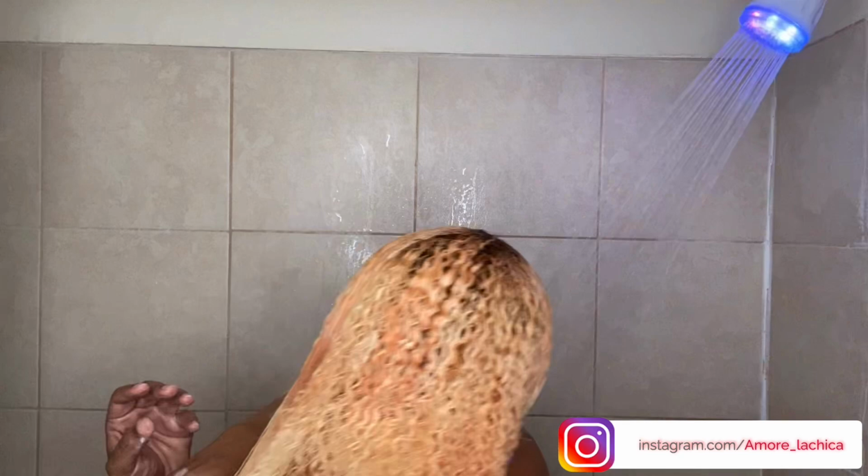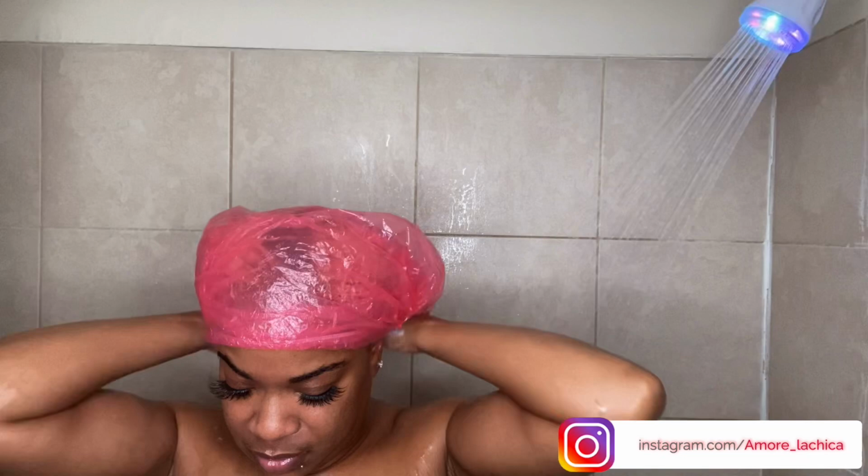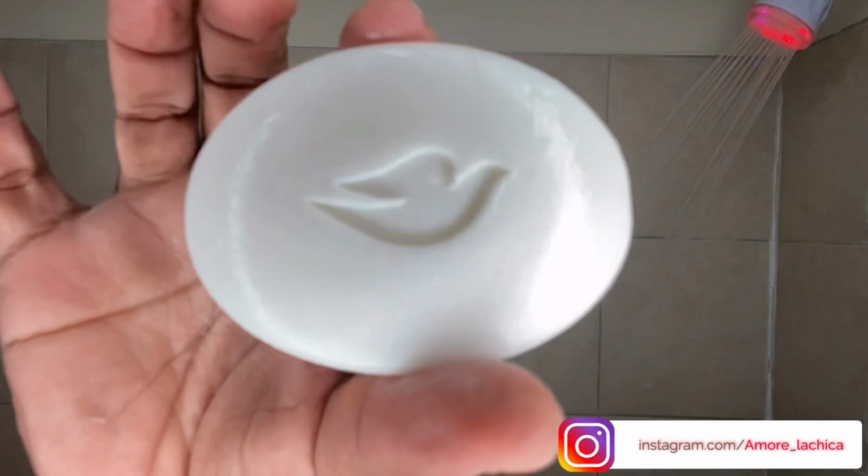Okay, so now that I'm done detangling my hair, before I start my skincare, I like to let the conditioner sit in my hair for about 15 to 20 minutes. So I am going to apply my shower cap just so I can let the conditioner sit a little bit. It makes my hair really soft. And now I'm going to start my skincare.